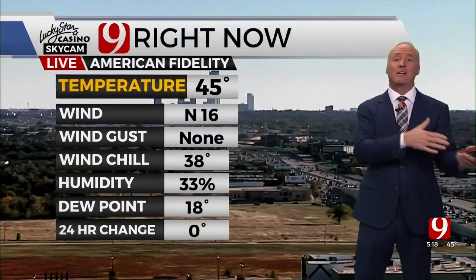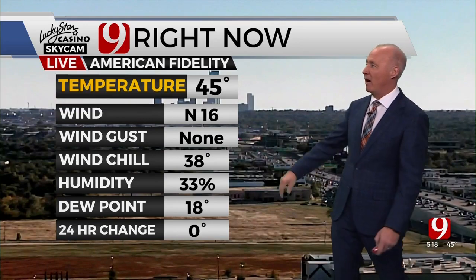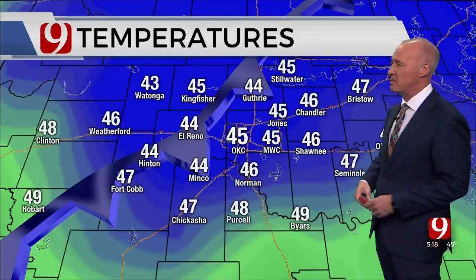Could be worse, could be last weekend when we had a wet and cold weekend. 45 in Oklahoma City, not a cloud to be found anywhere. A north wind at 16, still a north breeze, still fairly light. Our humidity right now, 38%. Dew points are in the teens, so this is dry air.